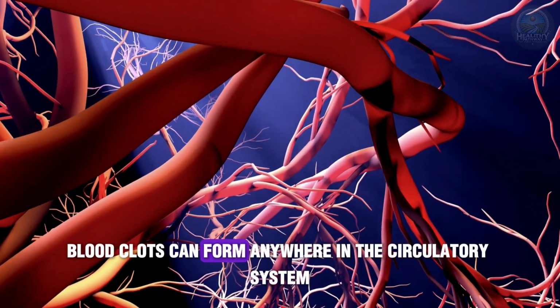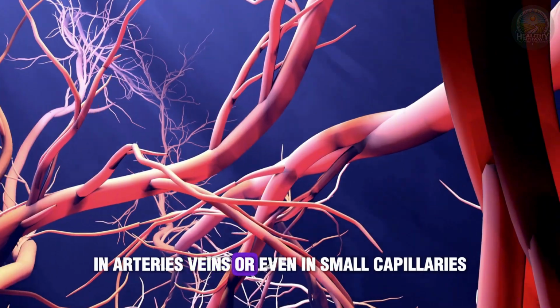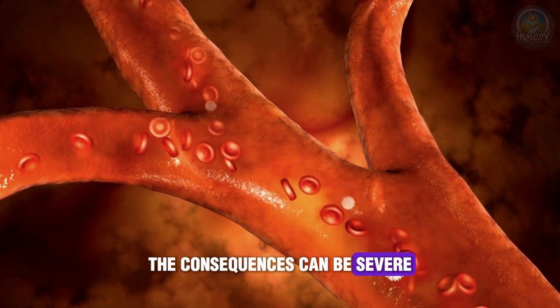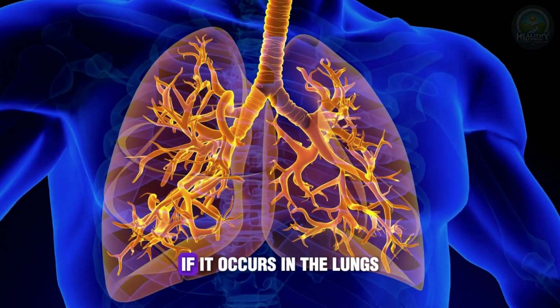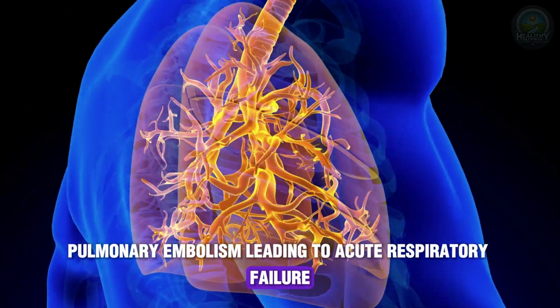Blood clots can form anywhere in the circulatory system, in arteries, veins, or even in small capillaries. Once they block blood flow, the consequences can be severe. If it occurs in the brain, stroke. If it occurs in the heart, heart attack. If it occurs in the lungs, pulmonary embolism, leading to acute respiratory failure.